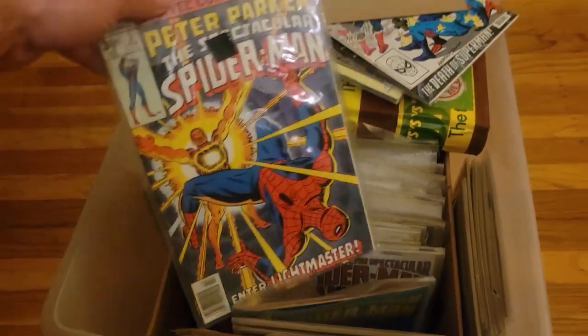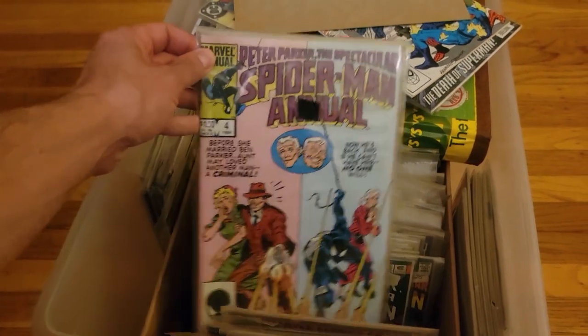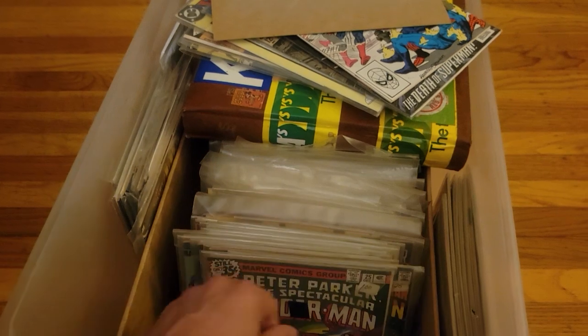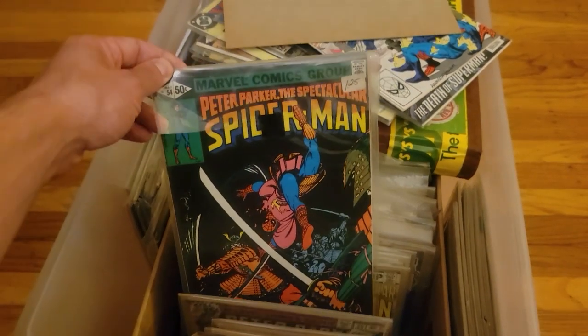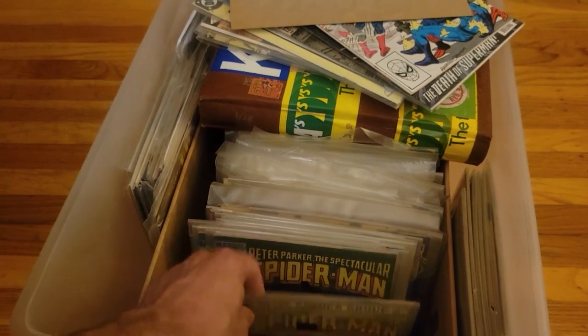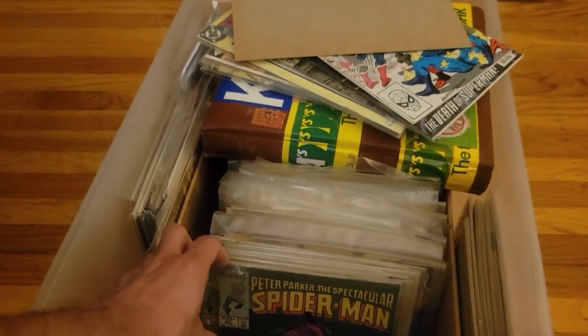Here we go. Here's Spectacular Spider-Man number 3. A lot of Spidey stuff, so that's always fun to get. Annual 25, 54. I do have a full run of Spectacular, so all the Spectacular Spider-Man stuff will be up for sale.